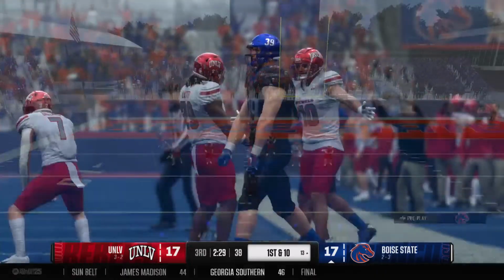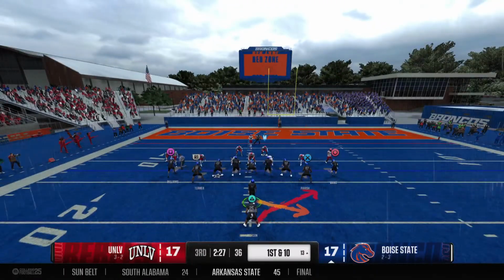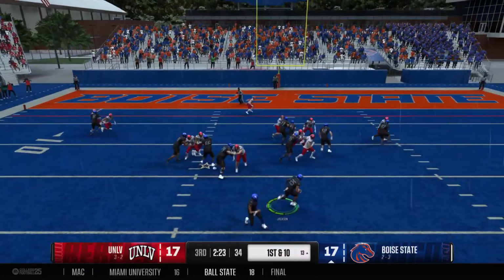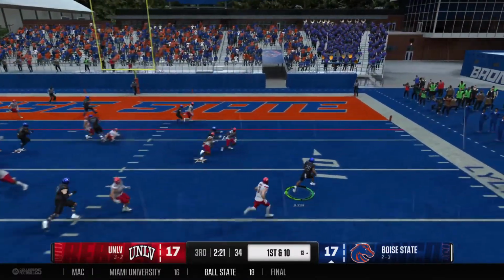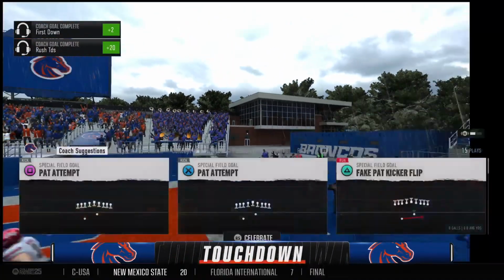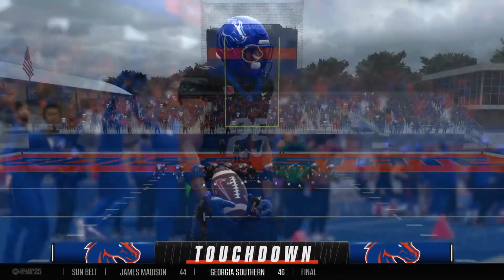Well, I know the tight end did some good things after the catch, but you got to give the quarterback credit, too, for the location of the throw. Because he put it out in front of his big man, he was able to make the catch and accelerate. Got some room headed to the goal line. Touchdown, Boise State. They take the lead with the 6.